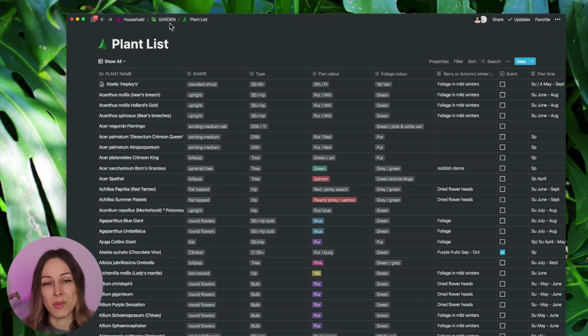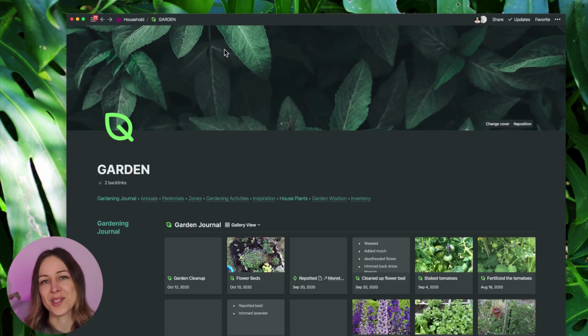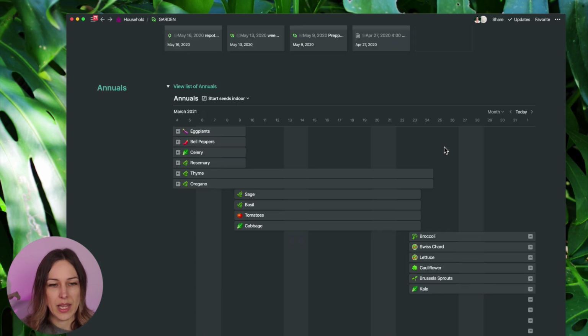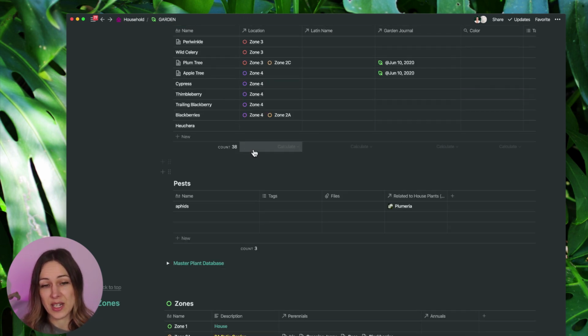So if I am doing some garden planning and I want to have certain things showing certain colors at different times of the year, that's something that I can do a little bit more easily now that that information is a lot more accessible. So I've got my annuals, my perennials. I started a new pests database as well. I'm often adding to this as I pick up new information and I'm learning certain properties and qualities.